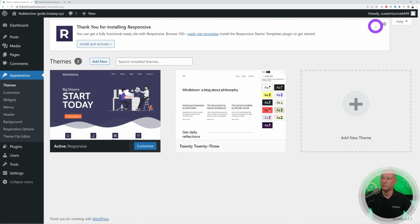And as you can see right on top here, we get a message. So thank you for installing responsive. And now it comes with 100 plus ready-made site templates. So for this, we need to install it and activate it as well. And this is called responsive starter templates. Okay. So let's install that together.